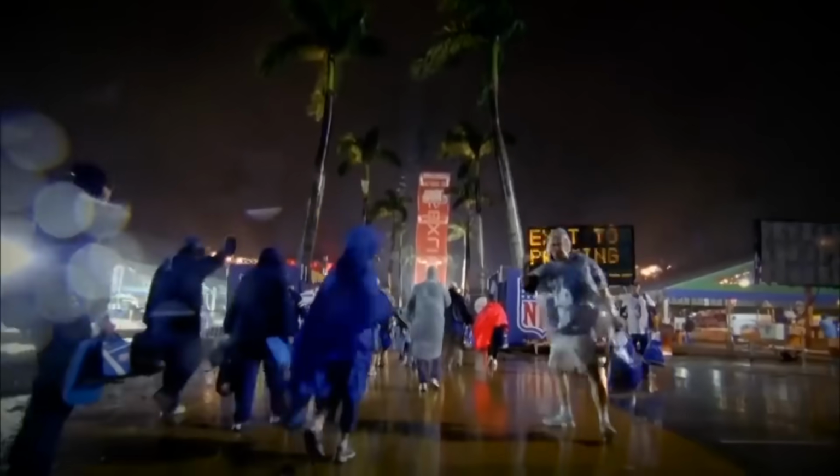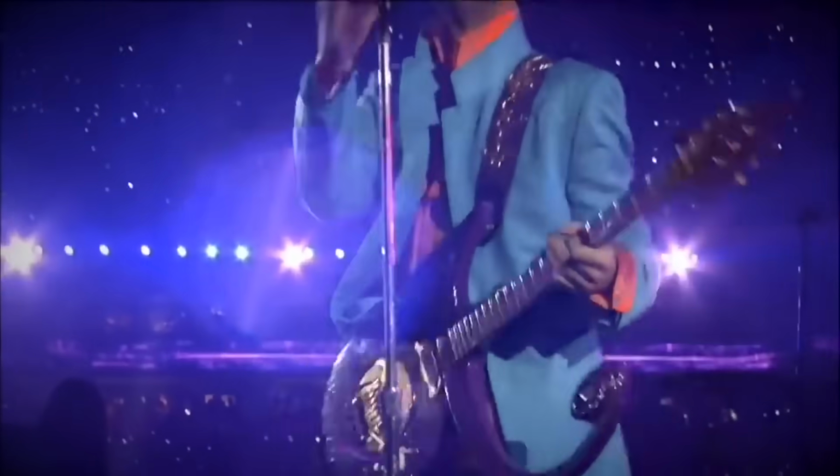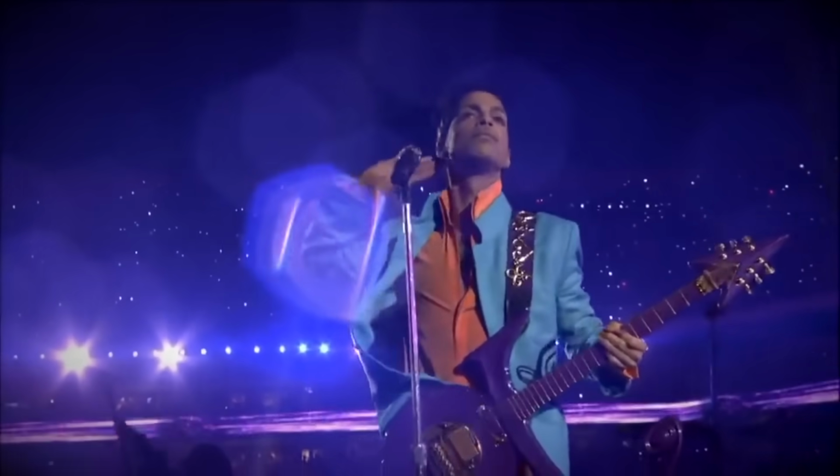Everything connects so cleanly without losing the audience for a single second. Famously, it's also the only Super Bowl halftime show to date that took place in a downpour, which couldn't have made Purple Rain a more perfect finale.